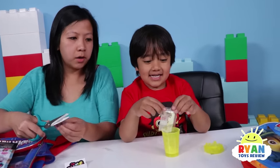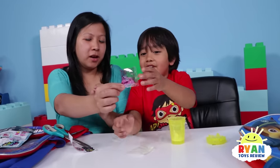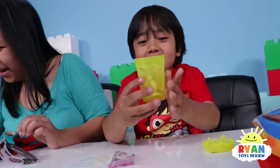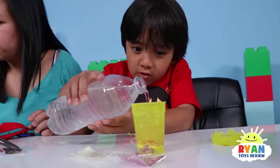We're putting in all the ingredients to make slime. First, you got the powder. And then here's your pink glitter. Oh, so much. Okay. Next, we just add water. Almost.